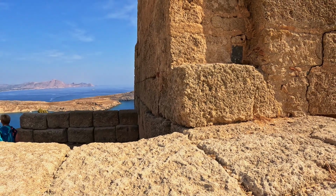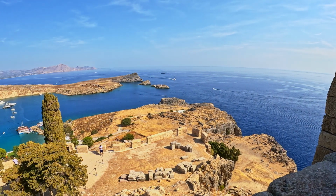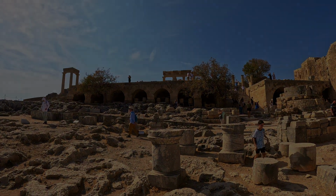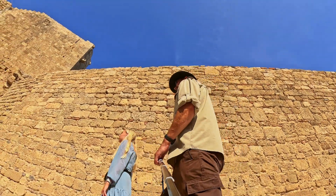The Acropolis was extremely beautiful today, but did get crowded with tourists. If you come, be sure to plan smart and try to get to the Acropolis early to beat the crowds, or choose an off-season.